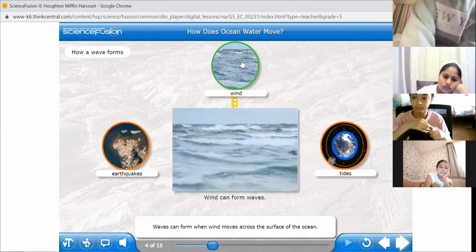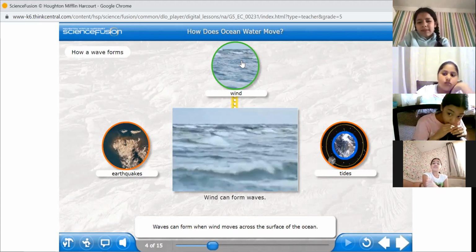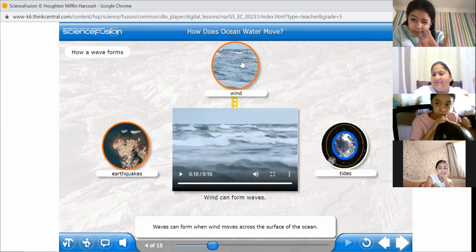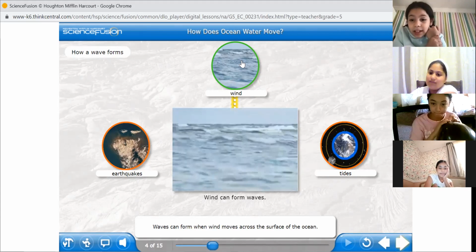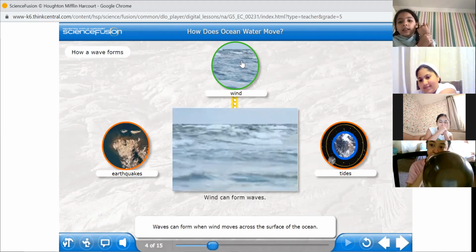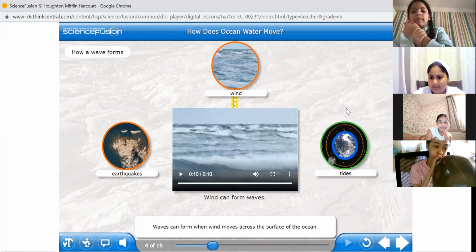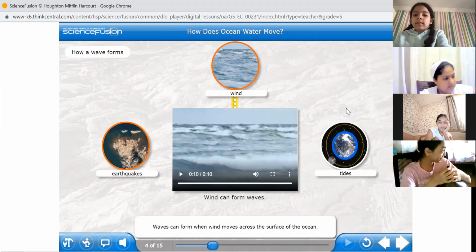Waves can form when wind moves across the surface of the ocean. This is the first thing. As Tala told us, look at the wind again. Waves can form when wind moves across the surface of the ocean. And you know, the stronger the wind moves above, the stronger the waves that are formed. Now let's see the other reason to make a wave.